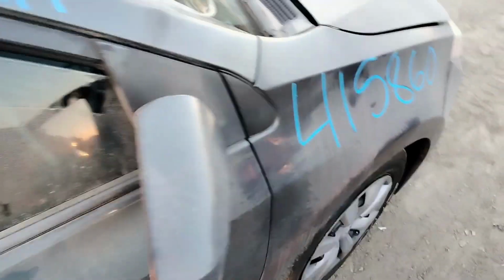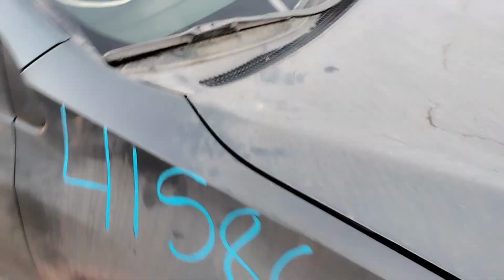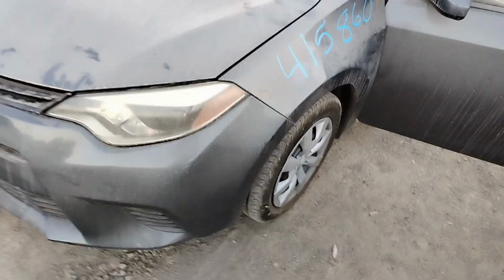This is stock number 415860. It's a 2014 Toyota Corolla. It does have a key.